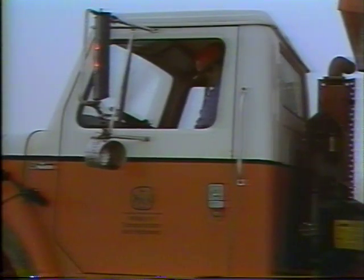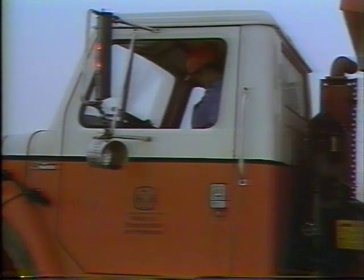Good safety practices are essential in all highway maintenance activities.